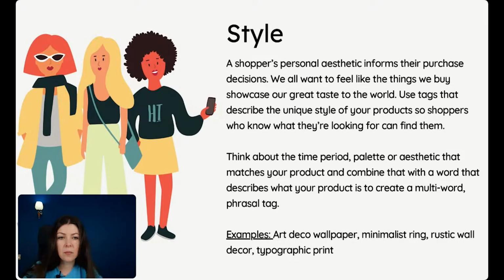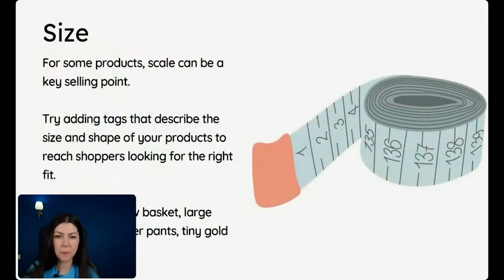Think about the time period, palette, aesthetic that matches your product, and combine that with a word that describes what your product is to create a multi-word phrasal tag. For example, art deco wallpaper, minimalist ring, rustic wall decor, typographic print. So style is another way that can be used to find new keywords.